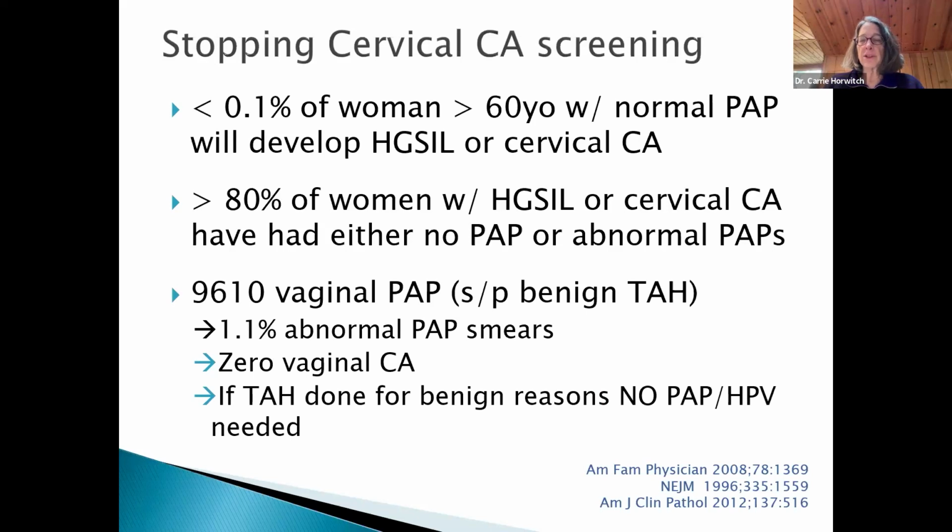And if we look at vaginal PAPs, again, why we don't need to do it if they've had a hysterectomy, removal of the cervix for benign reasons, again, there were no vaginal cancers that were found in the studies that were done. So again, you don't really need to do a PAP or HPV if they don't have a cervix or uterus for benign reasons. Next slide.